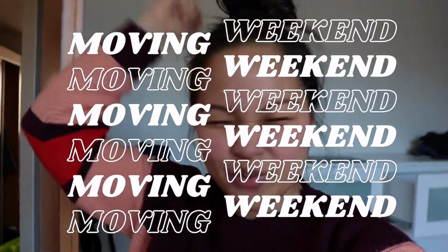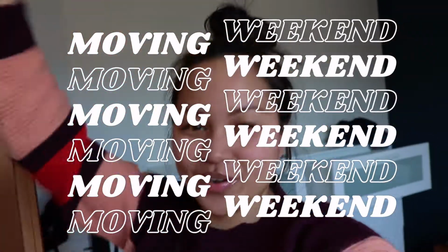Guys, guess what weekend it is? It's moving weekend! Woohoo! And today is the less fun part, which would be cleaning the new place. I guess there would be two less fun parts. So Friday and Sunday, we are cleaning both apartments. Sunday is this current one, so that it can be ready to be handed over to our new tenant.